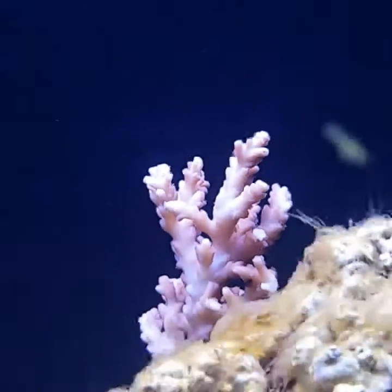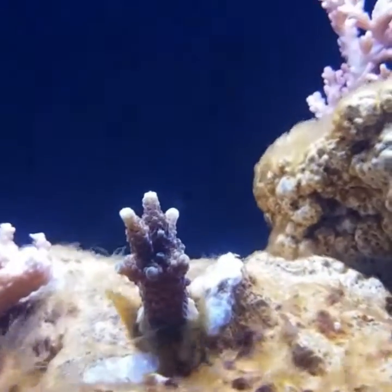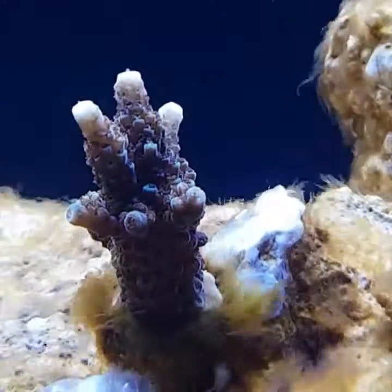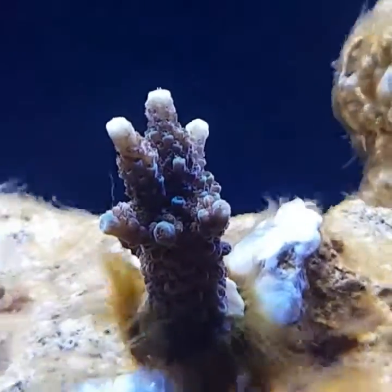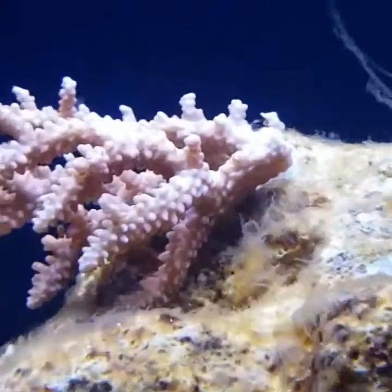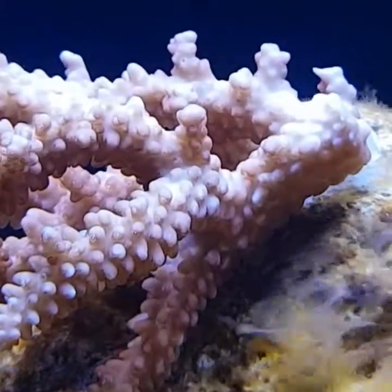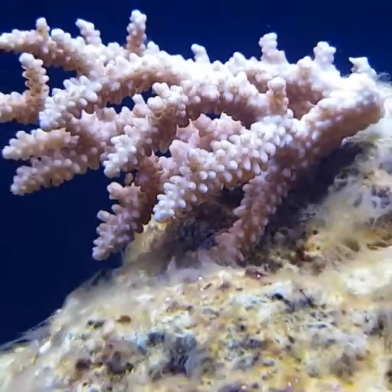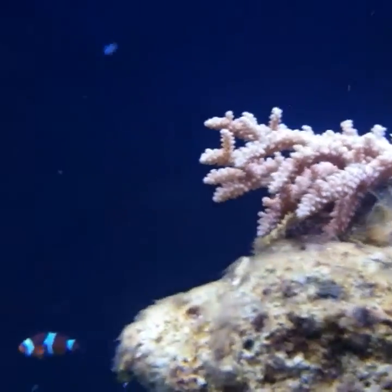This piece does have polyp extension on it, so that's doing pretty well. This piece as well is doing quite well. There's a bit of annoying algae there, which I'm hoping the rabbitfish will smash when it gets to it. This piece is doing okay. Just wait and see how it goes over the next couple of days. But it's a brown piece, so I'm not too surprised with it.